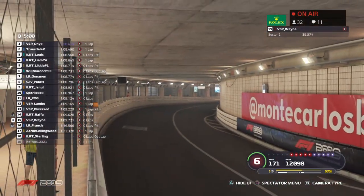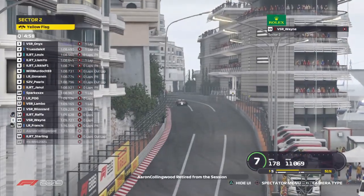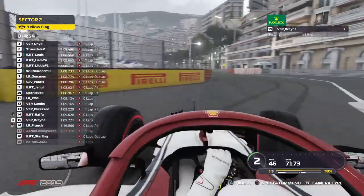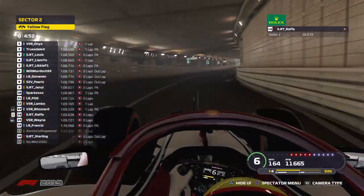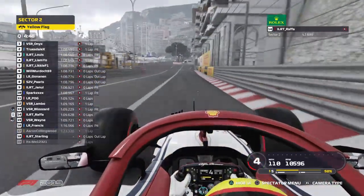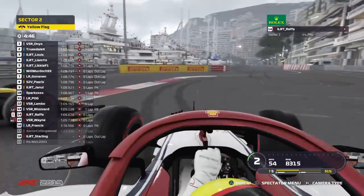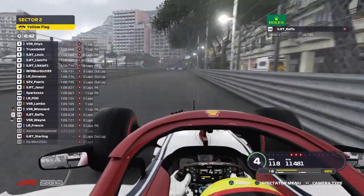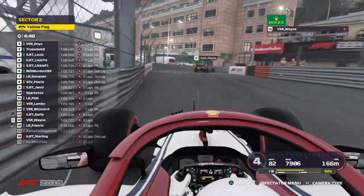So VSR Wayne carrying on at the moment. He's got a couple of cars ahead of him. Aaron has crashed, I believe. Oh, he has. Yeah, look at that. He's made a bit of a mess there. We'll come on board with Rafa, who's just coming out of the tunnel now. His car might still be there. It might have left. No, it's still there. So he's... Oh, and Rafa's seen the car and he's had to take avoiding action. Oh, and then the back end steps out as well. So that lap from Rafa is probably ruined because of it.